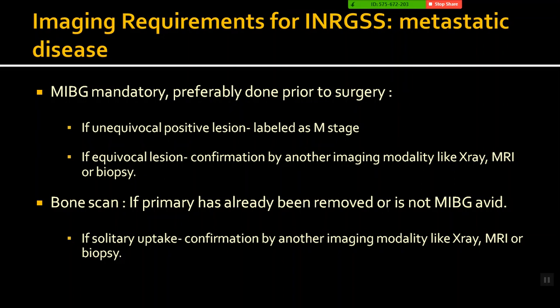Now, if there are unequivocal metastasis, you can see proper marrow lesions, proper bony lesions, it is considered as an M stage. But sometimes you are not sure on MIBG, whether it is metastatic or not. Then for that localized part, say suppose there is only focal uptake in one vertebra, then you do an MRI for confirmation whether it is really metastatic or non-metastatic. So if it is unequivocal, it is considered as stage M. If it is equivocal, you supplement it with X-ray, MRI, CT. Commonly it is MRI, which we would do. And earlier times they used to do bone scans, but now we don't do it unless we don't know whether the tumor was MIBG avid or not.